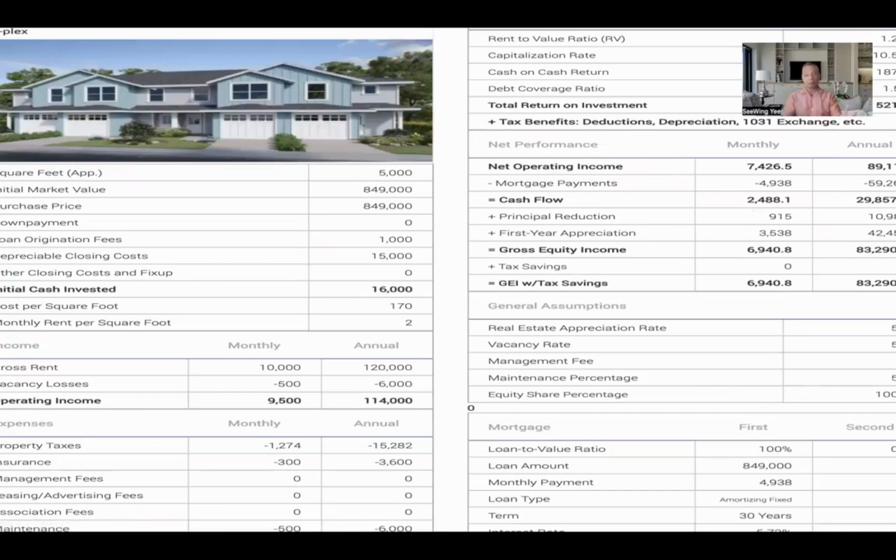If you happen to move after one unit, you can rent this current vacant unit and collect maybe $2,000 monthly rent on this one unit that could be occupied after you leave. Guess what? Your monthly gross rent could be at least 12,000, 13,000. Am I right? Then look at your cash flow.